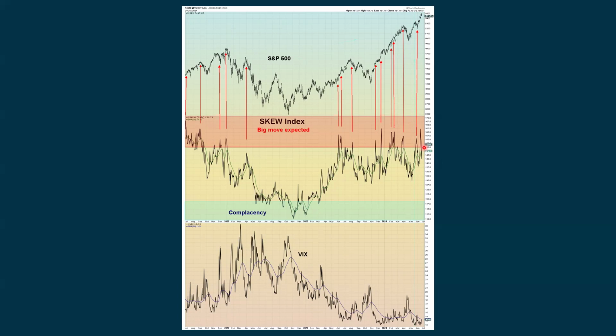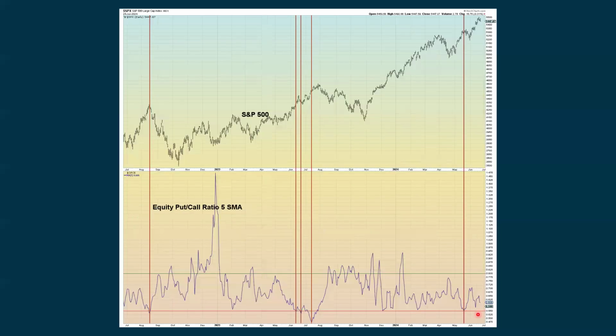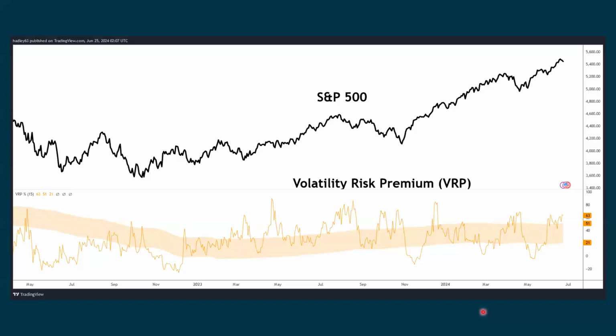We don't really know at that point, but we're coming back into the red area where the market is starting to anticipate a big move. The equity put call ratio did decline, possibly after the weekend. So now instead of going up, we're going back down again with our 5 period. This thing is jumping all over the place these days.